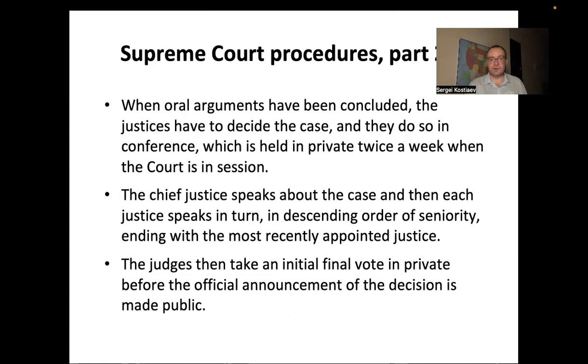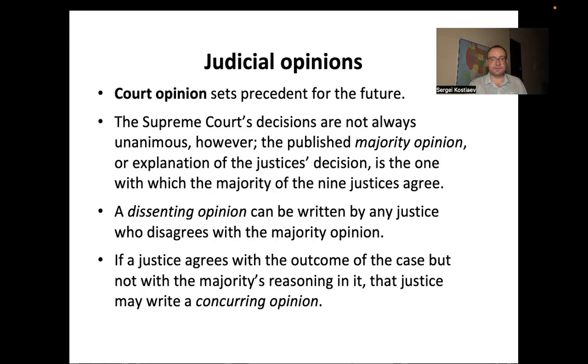A kind of funny thing about Supreme Court deliberations, judges get to ask questions and express opinions in the order of their seniority. So the person who was appointed last gets to speak last. Obviously, there are majority opinions, when most Supreme Court judges have the same opinion on the issue, and there could be a dissenting opinion, from someone who has a different idea. In the current Supreme Court composition, liberals usually write dissenting opinions, since liberals are a minority in the US Supreme Court now, and I guess for the foreseeable future.